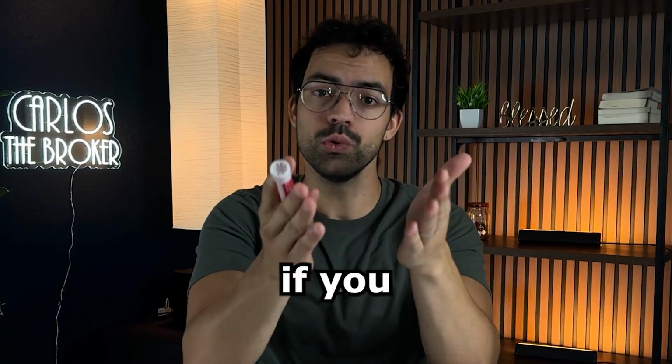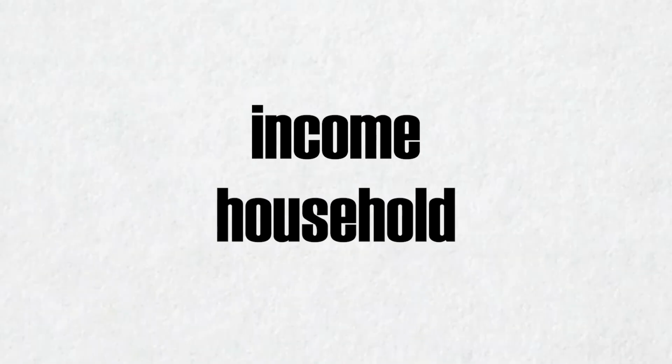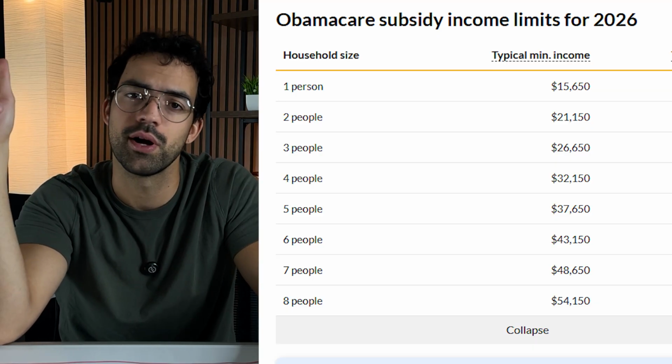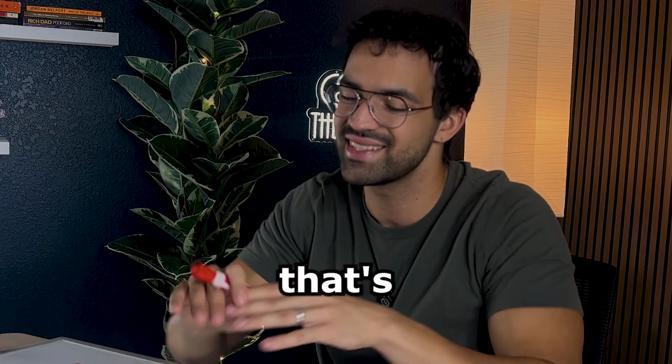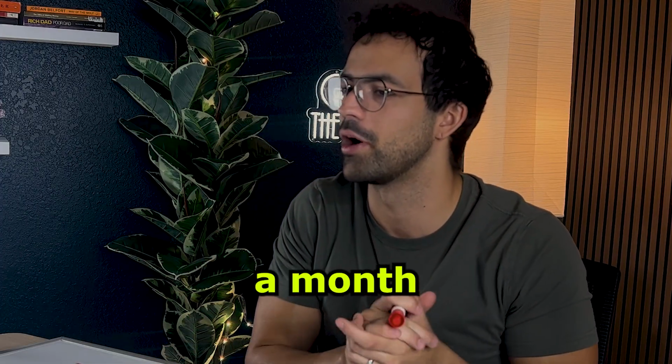So if you want to know if you qualify for a premium tax credit that gets you a $0 a month plan, well, you have to look at your income and your household size. So once again, look at the chart, and if you're a single filer, you look at a household of 1. If you're a family of 2, household of 3, etc. So that's how you know if you're going to be able to qualify for this $0 a month plan.